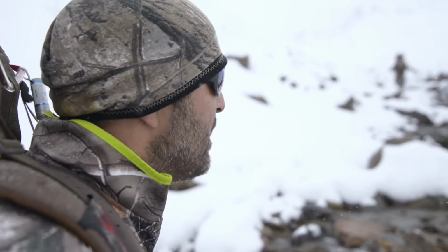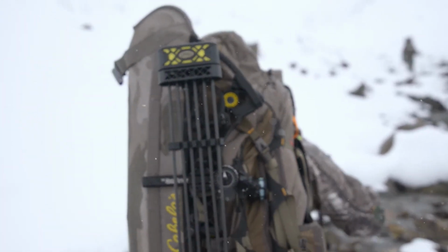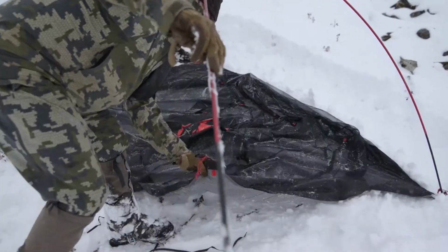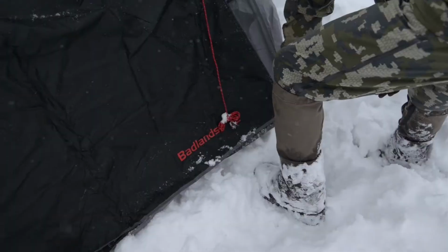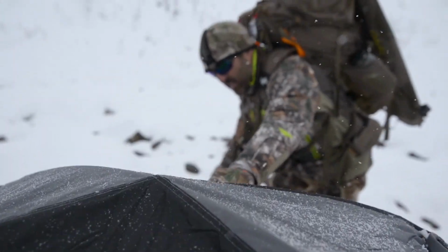We're exhausted and pretty much at the end of the line for today. A long day of hiking in tough conditions has taken its toll on the team. They decide to set up their Badlands shelters to avoid blowing up the area by pushing away sheep they can't see. The team settles in for a well-deserved night of rest and recovery under the heavy Alaskan snowfall.